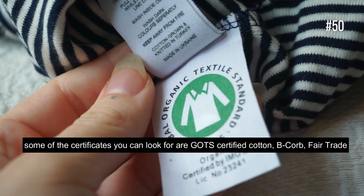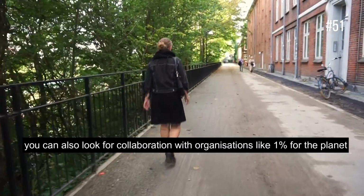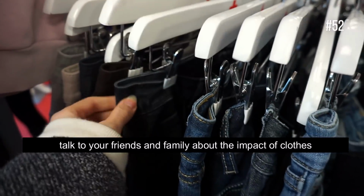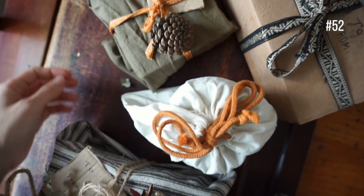Some of the certificates you can look for are GOTS certified cotton, B Corp or Fairtrade. You can also look for collaborations with organizations like 1% for the Planet. Talk to your friends and family about the impact of clothes and be an example for conscious consuming when giving green gifts and wishing for secondhand items.